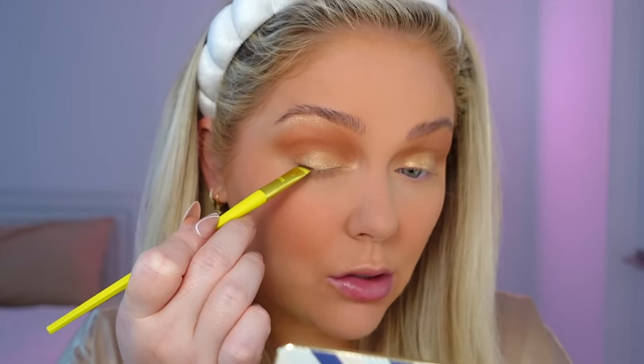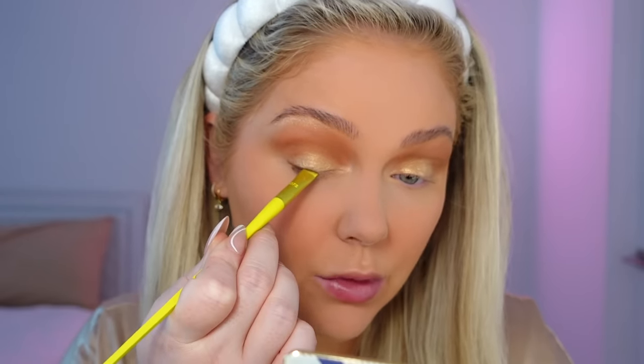Now I'm going in with Cozy Vibes. This is a matte brown. I'm gonna do a little bit of a smoked out liner moment. And I'm gonna pack it beneath the lower lash line as well. Okay, that is it for eyeshadow.